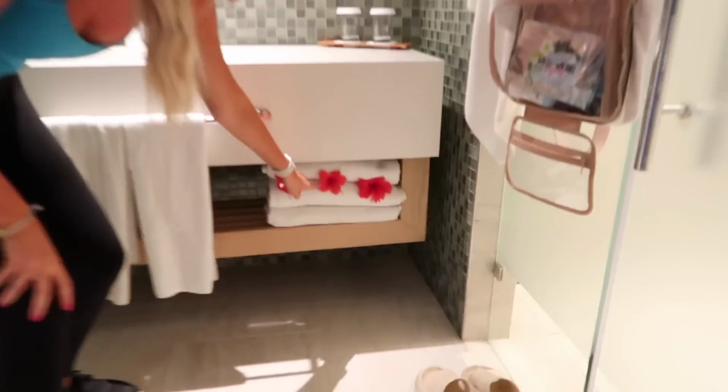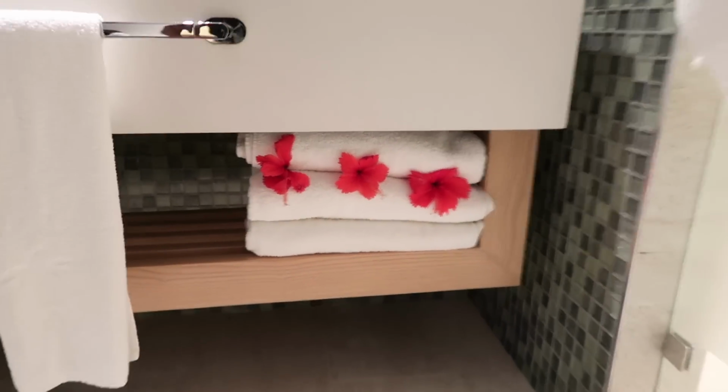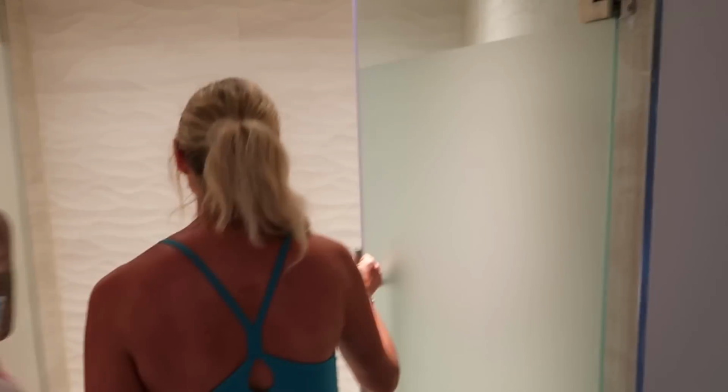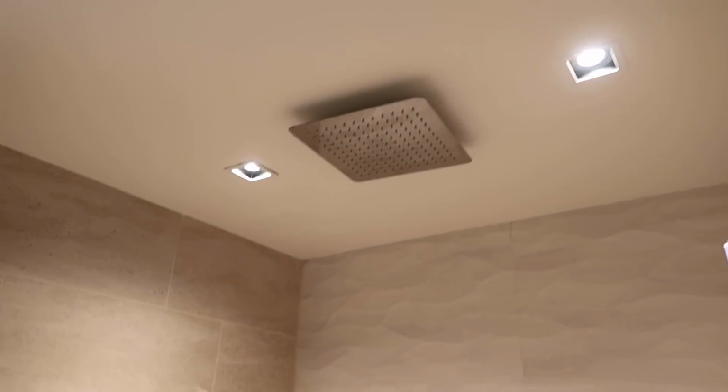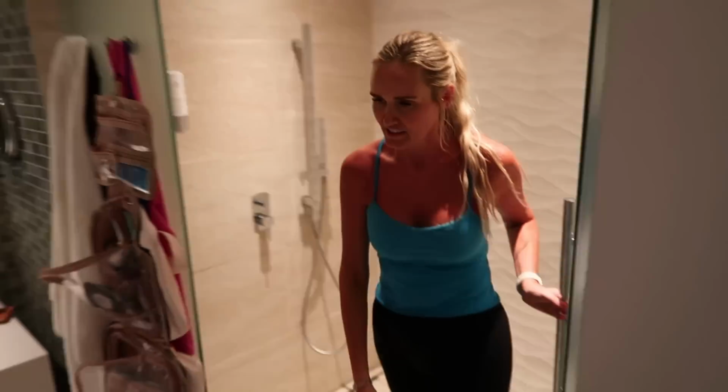So I gotta point out really quick, look at the little flowers they tucked in right here in the towels, too. It's so cool. That's darling. A huge shower. Yeah, the shower is ginormous. Like, look how big this is. And it has a rain shower and one of the things that you can move as well, which is really nice. Yeah, super big shower.